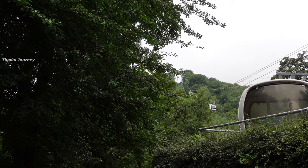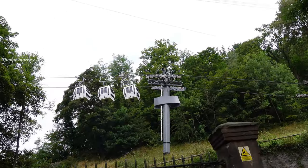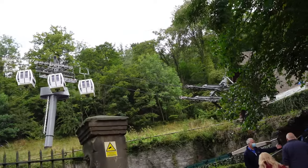The journey from down here to up here is 1 mile. This cable car opened in 1984 and is one of the famous cable car rides in the UK.